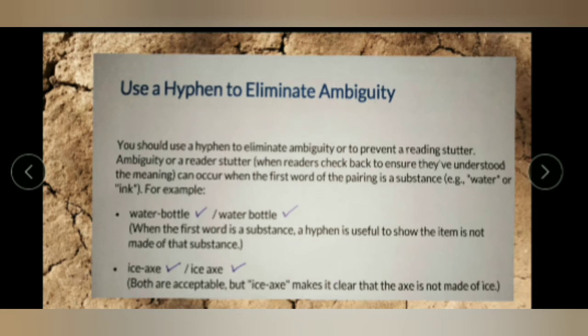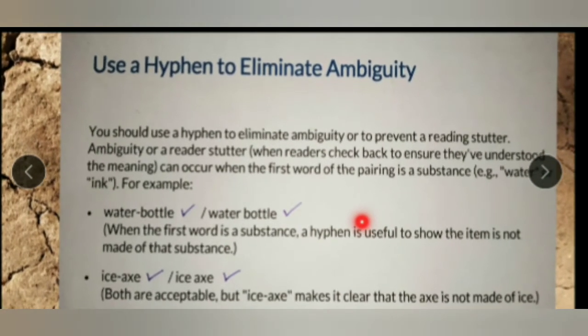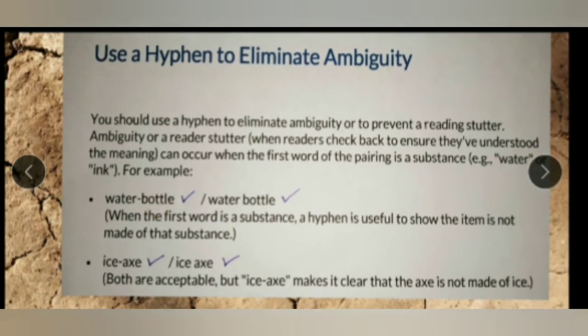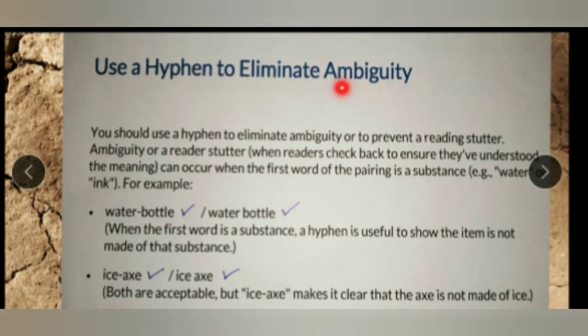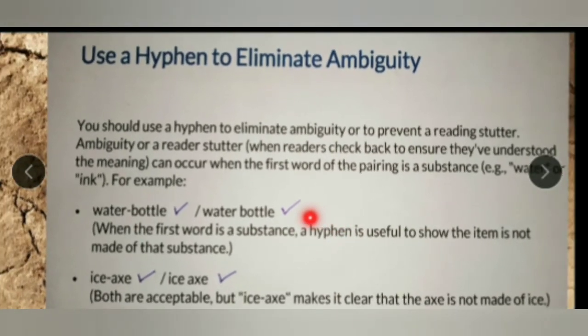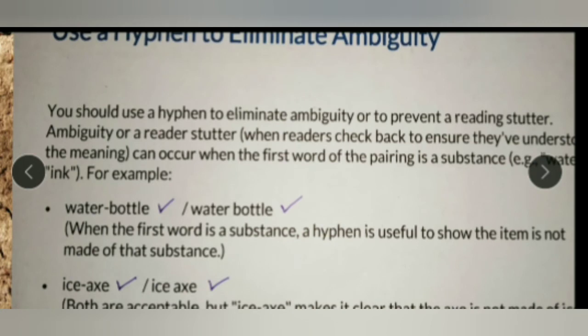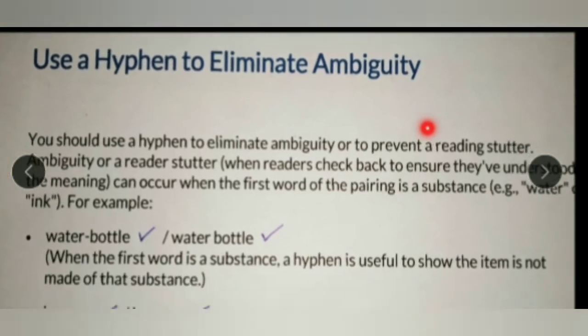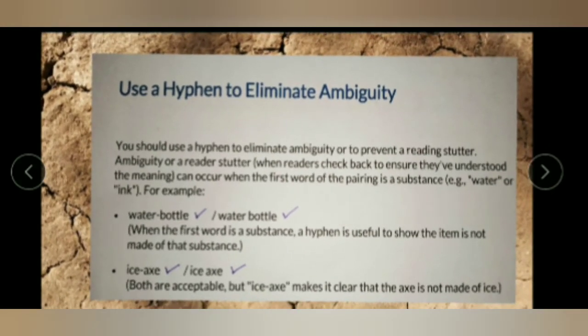Now here we have another way, which we have already actually discussed. We have told why to use hyphenation: to eliminate ambiguity. Now what is ambiguity, how does it come here, and why do we have to use hyphenation? You should use a hyphen to eliminate ambiguity, to prevent a reading stutter. This reading stutter is very essential to learn. You have to learn what a reading stutter is.